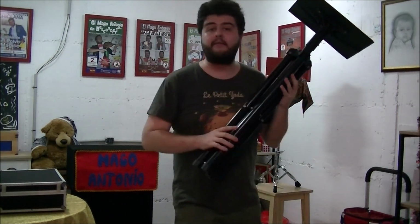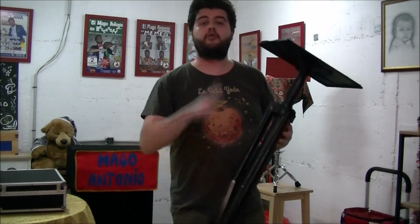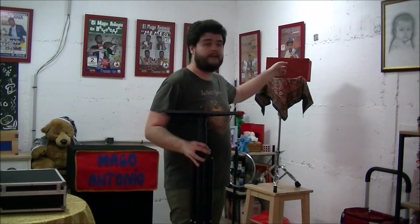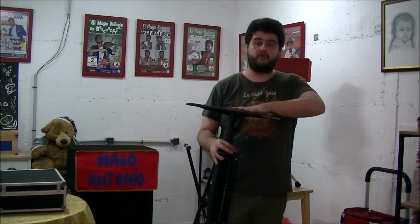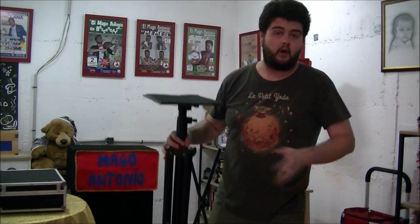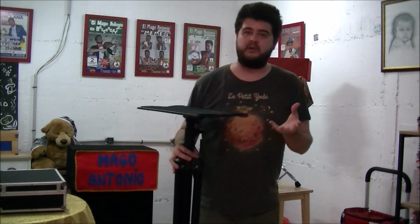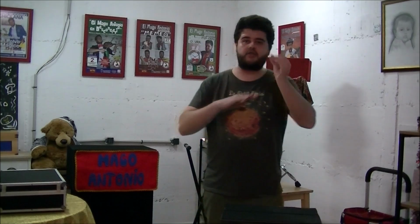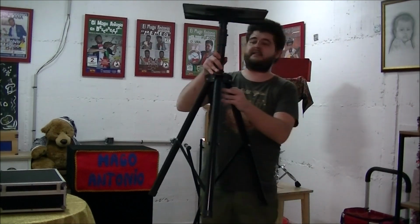I have three tables like this, and in my current show I use two tables, one with my case, one with a collapsible box like this one, and the third one I use without the top to put my speaker up high. And it is great because it gives cohesion to the show. I don't really like it when I go to a show and you can see like 3 or 4 different types of tables that have no connection, no relation in between. I hate that.